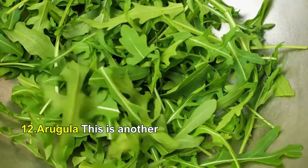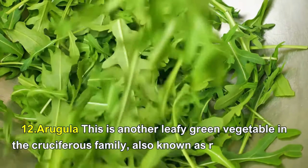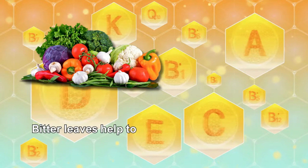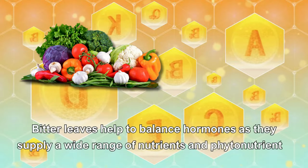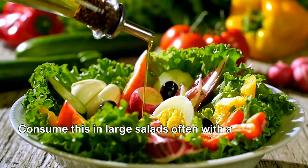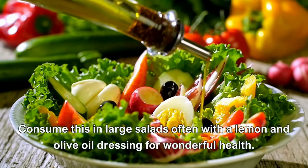12. Arugula. This is another leafy green vegetable in the cruciferous family, also known as rocket in the UK. Bitter leaves help to balance hormones as they supply a wide range of nutrients and phytonutrients. Consume this in large salads, often with a lemon and olive oil dressing for wonderful health.